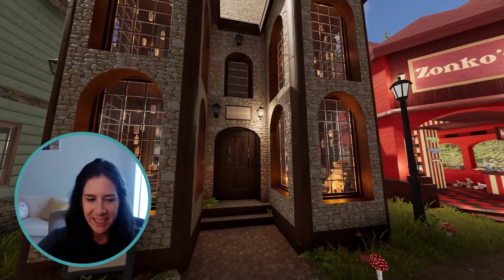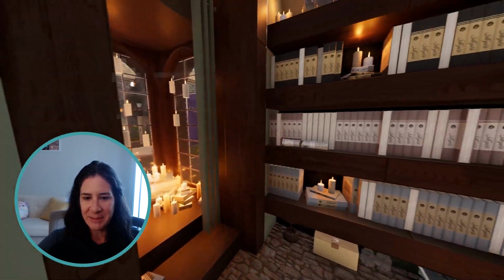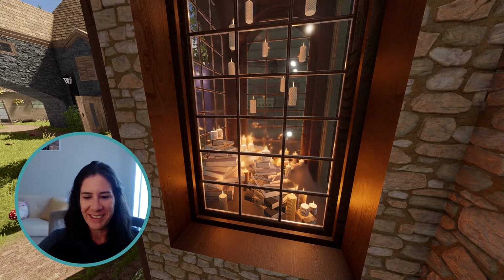Ooh, shiny. Loving this. Oh, wow. This just looks so pretty. I don't even know which build is my favorite today. These are all super impressive. Can I go up the stairs? Nope. That just looks so pretty from out here.